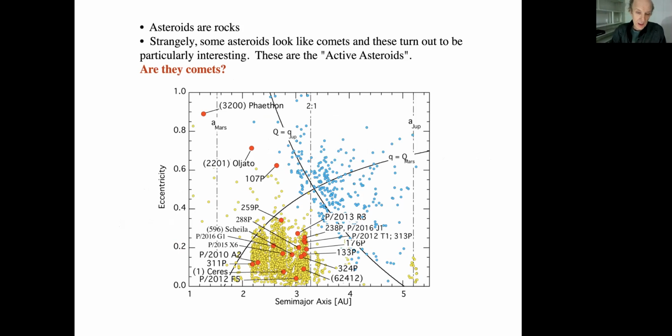Now then, the asteroid belt has been studied since the first asteroid was discovered in 1801. So everybody and his dog has looked at the asteroid belt. It's been studied with every possible technique. It's been the proving ground for dynamics for hundreds of years.